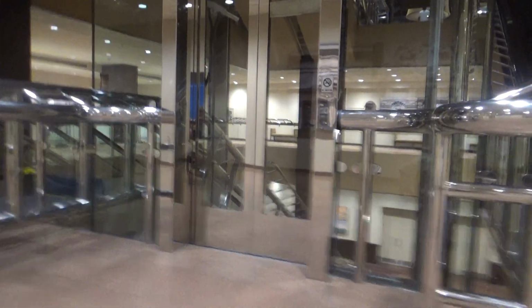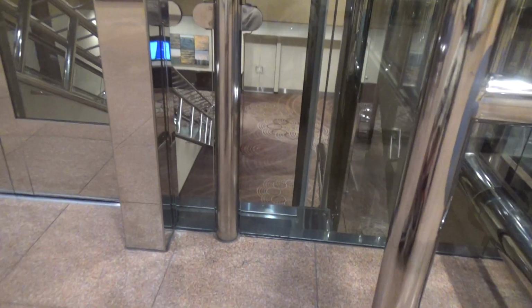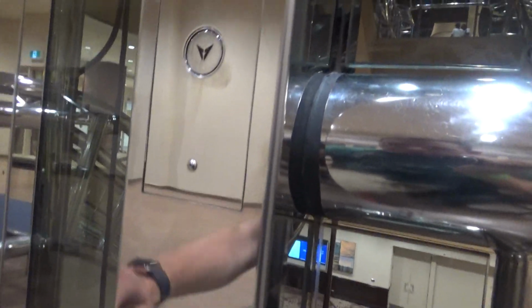This is the glass elevator that takes you down to the second basement here at the Sheraton Hotel here in downtown Toronto, Ontario. And this is a Fujitec with Dewhurst.